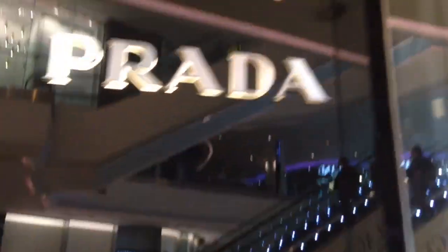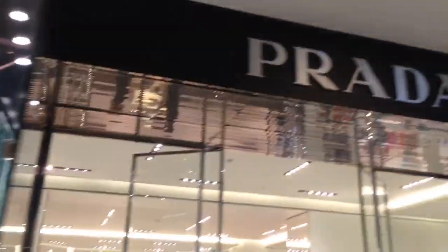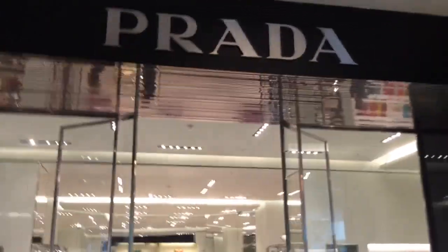Sa mga nakikita ko, lulwang-lulwa na siya. We have Gucci. Look at that bag, so beautiful. Let's just go window shopping, guys. We don't have money for these. We have the Prada. Look. Ayan. So guys, gusto ko lang ipakita sa inyo, di ba? Para siyang Greenbelt dito sa Manila.